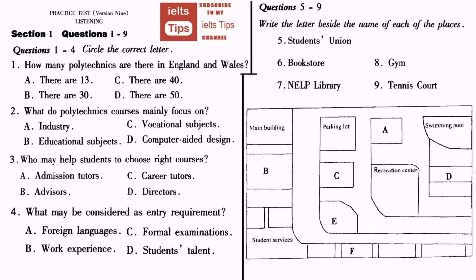Entry requirements are often flexible. Many mature students find their work experience is rated by the admissions tutors as highly as if they were offered formal examination qualifications. If you want to choose your course, you may discuss with admissions tutors of NELP courses. Careers advisory services and college career tutors are a tremendous source of up-to-date information. The NELP offers a much wider choice of courses and subjects than you may previously have considered.